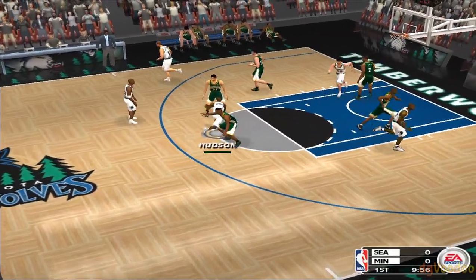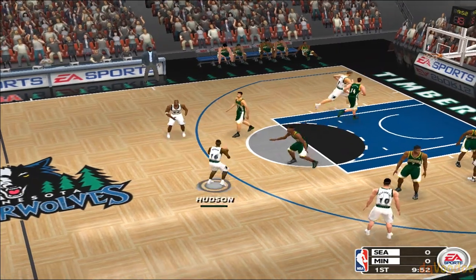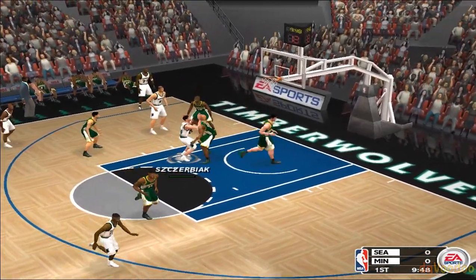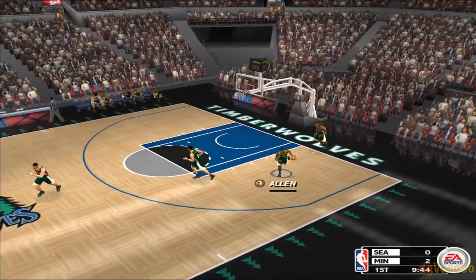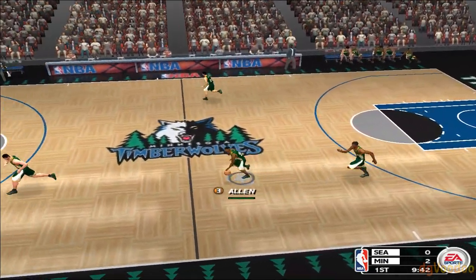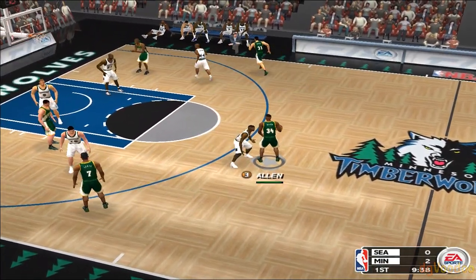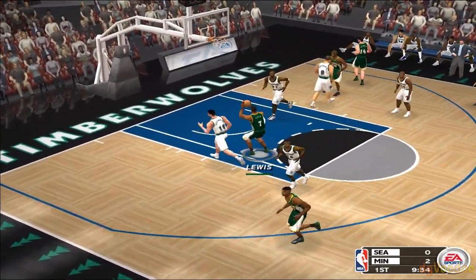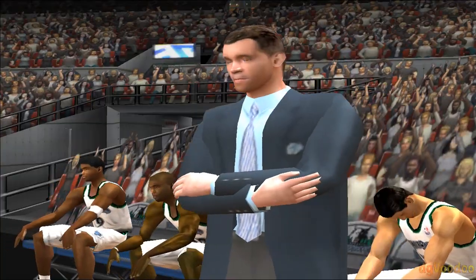Points in the paint. The team that can win the battle down there is going to be the one that comes out on top. His teammates are giving him room for the ISO. When he can get some room, he can really operate. Wally Zerbiak. Allen sets it up on the left side. The defense hates to get caught up by those isolation plays. With his scoring ability, he's got to take a double team. But he can also beat you with a pass.